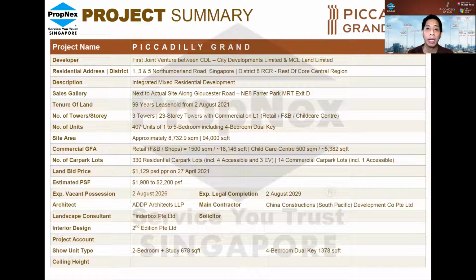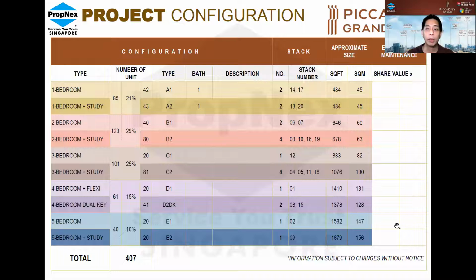The architects are also very well known, ADDP, with landscape consultant Tinderbox. They have done a lot of big projects as well. And there will be 2 show flats on display at the show gallery. One is a 2+ study, 678 square feet unit, and one is a 4-bedroom dual key, 1,378 square feet on site. So just a little bit of sharing.